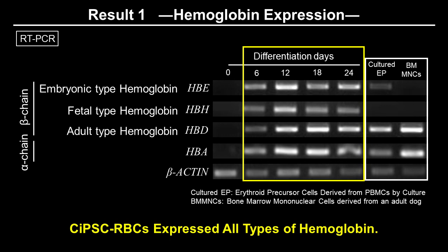This slide shows the hemoglobin gene expression. As shown in the white box, cultured erythroid precursor cells and bone marrow mononuclear cells mainly expressed adult type hemoglobin. In contrast to these adult cells, the yellow box shows the bands of differentiated cells from canine iPSCs on each differentiation day. You can see the differentiated cells expressed all types of hemoglobin genes, including the embryonic, fetal, and adult types.